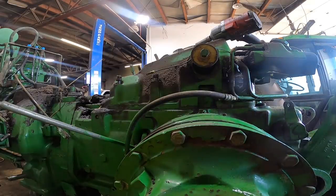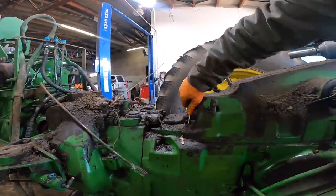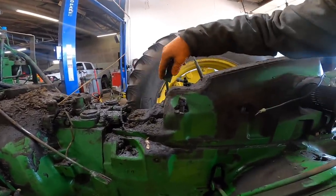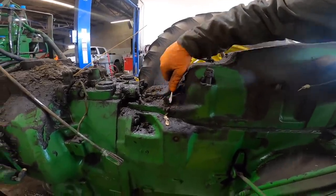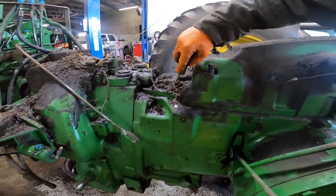There should be, where's the screwdriver at? There should be some bolts buried in the grease here. Remember right. Let's take this all out there once we get her off of there, and we'll pressure wash it too. I washed all this morning as far up as I could and got around it. That's as far as I could go.